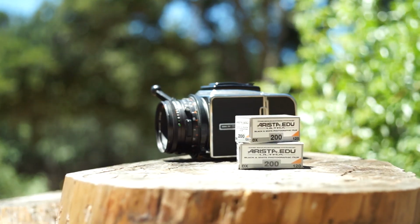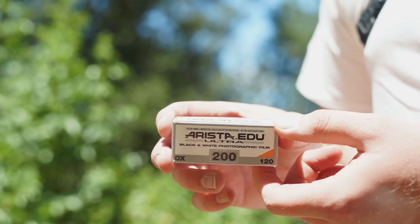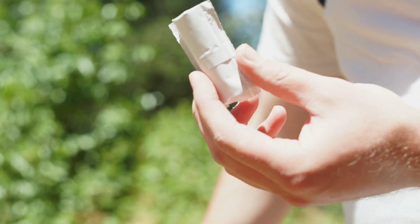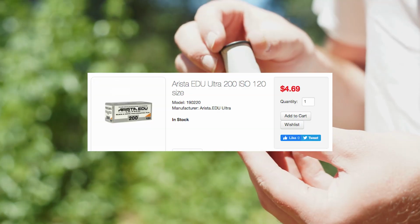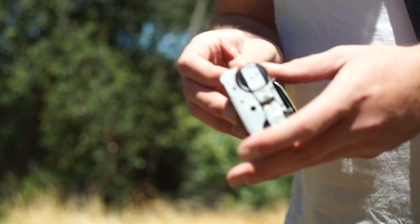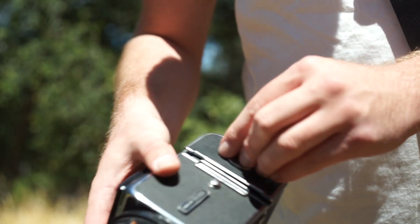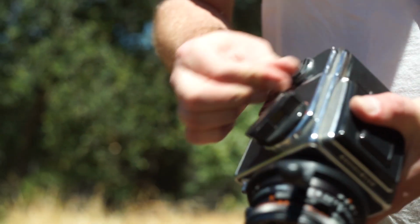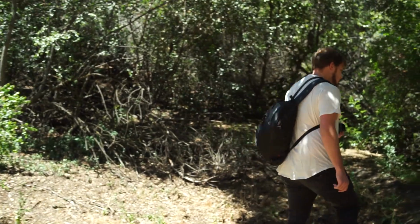So today we are shooting with Arista 200 ISO film. This is a film from Freestyle, which is manufactured in California, and it is a great film. It's super cheap. It is $4.69 for a roll of 120, and it also comes in 35mm and 4x5. I actually used to shoot this film all the time when I first started shooting film because it was so cheap and it just rendered really well.